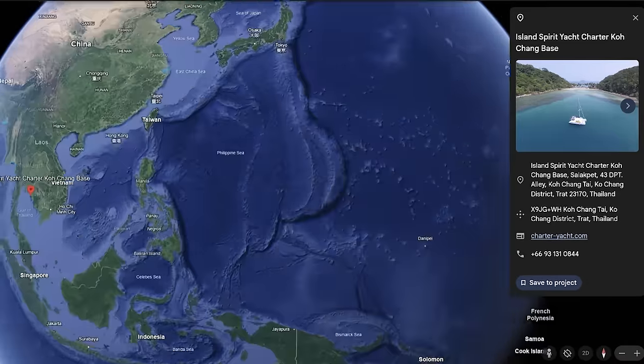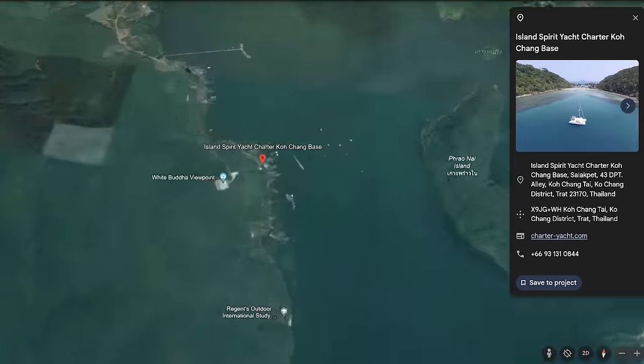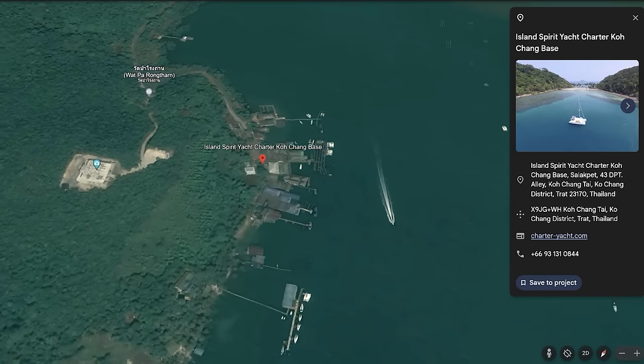We were a little jet lagged after traveling to the other side of the planet, to Koh Chang, where the Island Spirit Charter Base is located.